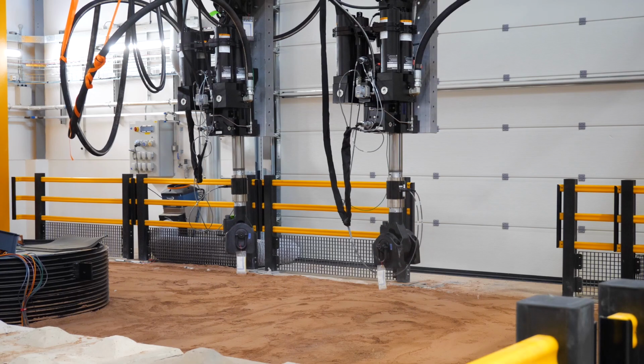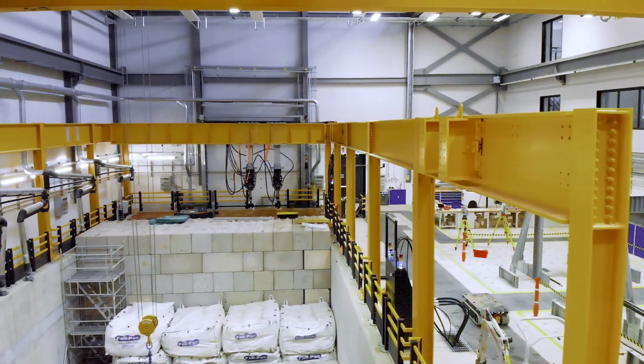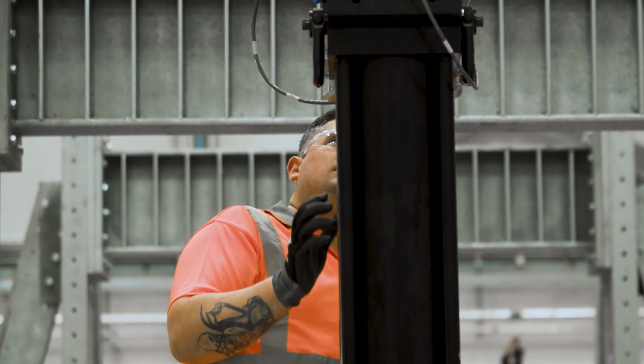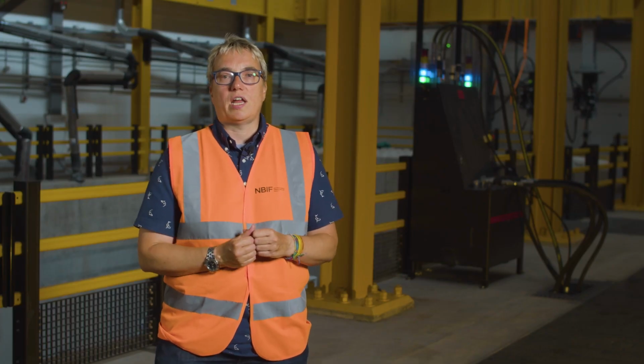NBIF is unique. There's no facility like this in the world. We can do things at full scale or nearly full scale. We can test things in a controlled environment where we control not just the material but also the environment and the loading. Therefore, this really allows us to test new materials, new sensors, new methodologies. We can't do it anywhere else.